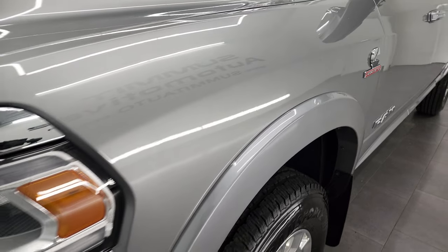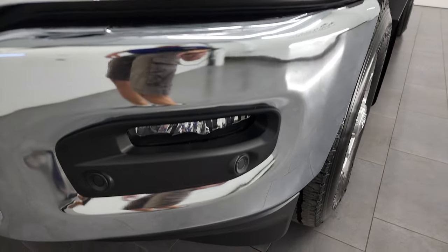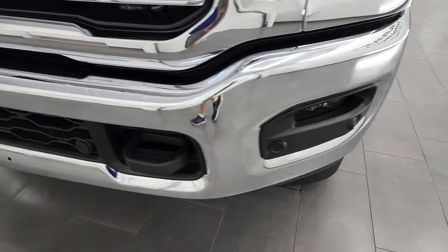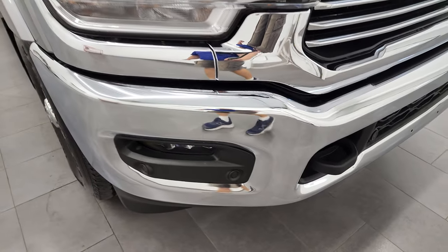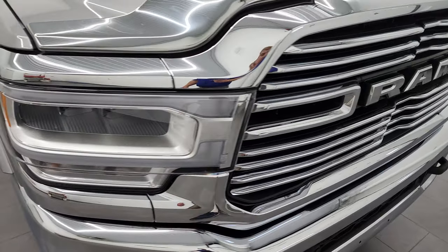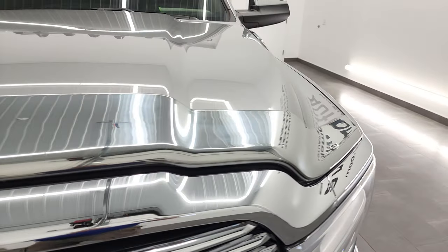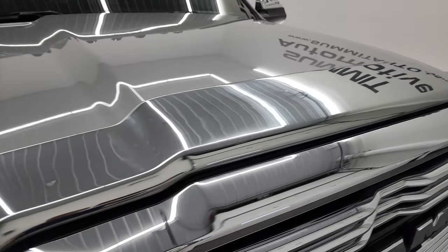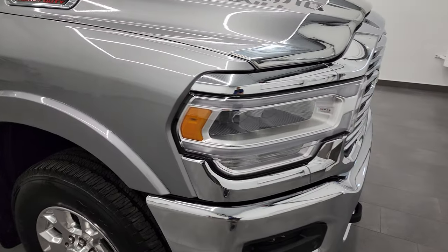Front fender, absolutely perfect. This one does have the LED headlamps, LED running lights, and LED fog lamps. Now we're gonna turn on all those lights at the end of the video, so definitely stick around for that. Front bumper's in excellent shape. Chrome trim grille. Hood is in excellent condition as well. Has a really nice chrome bug shield. Matches nicely with the grille.